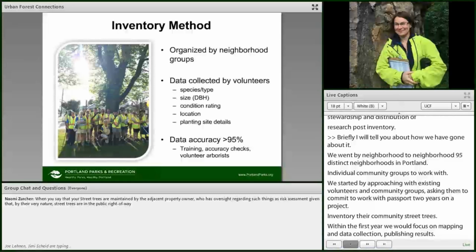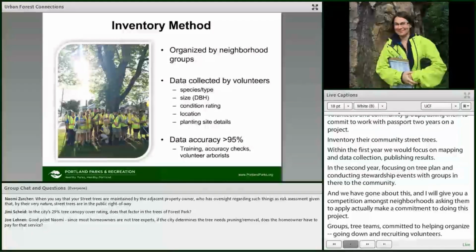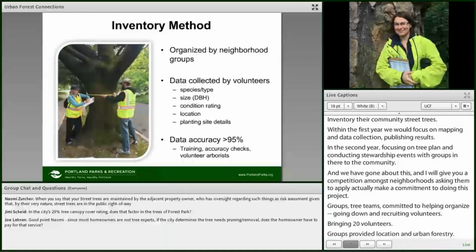And in the second year, we would focus on developing a tree plan and conducting stewardship events with groups in their particular communities. And so we went about this by actually getting a little bit of competition going amongst neighborhoods, asking them to apply and to really truly make a commitment to doing this project. And so groups formed what we call tree teams, and they committed to helping organize 4 work days, going out and recruiting volunteers. They had to bring 20 volunteers to each of those 4 work days. The groups provided publicity and locations, and then urban forestry, and we are part of Portland Parks and Recreation, provided all the staff, the training, equipment, food, and all of the technical support that we needed to get our inventory completed.